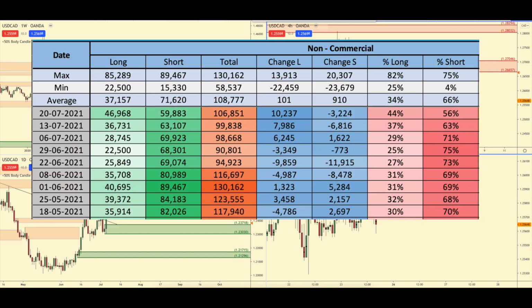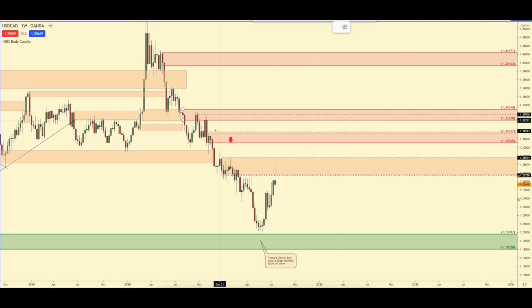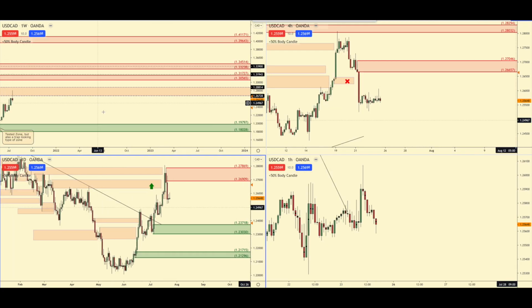USDCAD, the past week the banks added 10,000 longs and they got rid of 3,200 short positions. If you look at the daily chart, we'll look at the weekly chart first. It's very similar looking to the DXY. We're in this weekly area of supply, monthly area of supply. It's kind of a big mess, but it is supply, and we're starting to see price turn around.